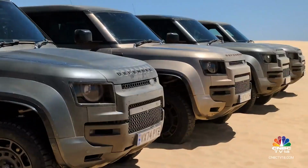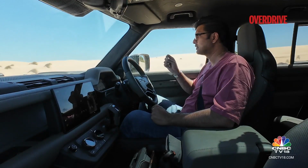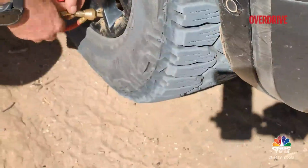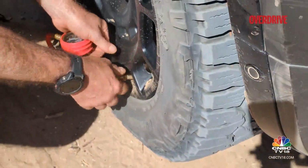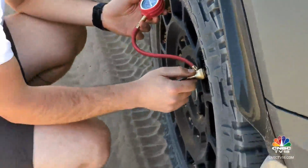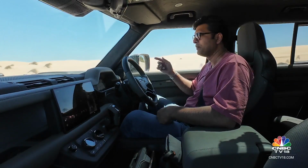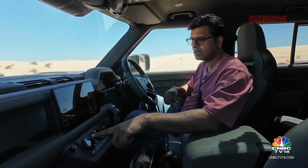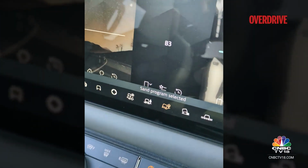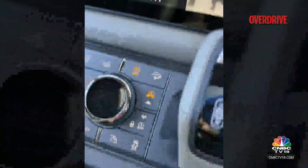So now it's time for us to take this car on sand. We are going to drive this Defender Octa in the sand section, and for that we have reduced the tire pressure. Almost all tires have this around 19 to 20 psi, just to reduce the surface area, as you must be familiar with this concept of deflating tires for a sand section. So that is done, and then you select sand program mode from the different driving mode selector. Then you increase the ride height of this car and then you are set.